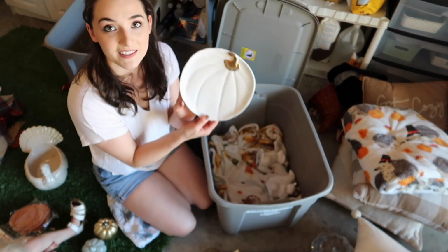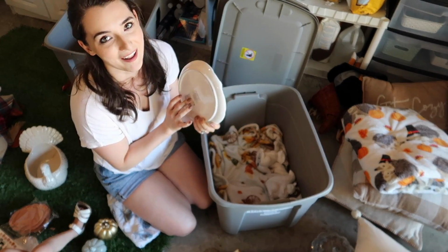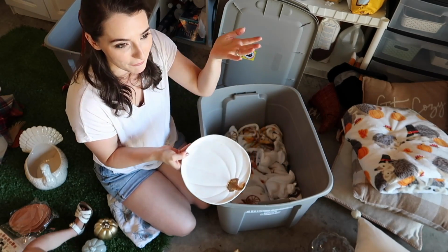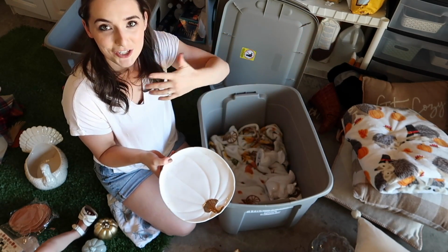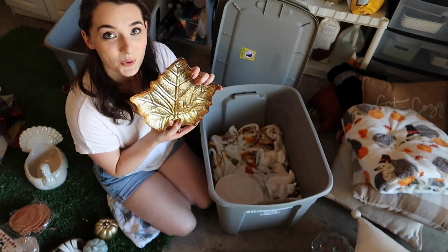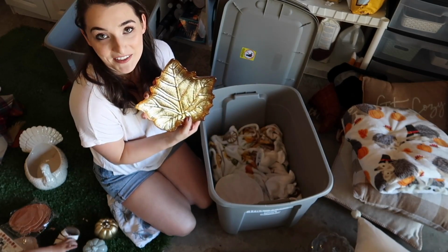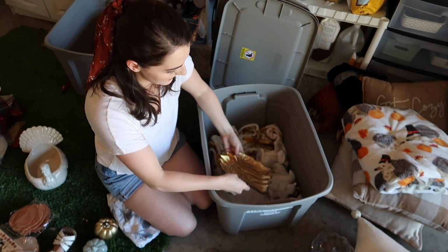Another white thing is this pumpkin plate. I got this a few years ago with my mom. My mom and I love going to Michael's every year. Even if we don't buy a ton of stuff, it's just fun to get some ideas and to walk through the aisles. I have this gold leaf plate that I've had for years and years, and it always finds a little spot in my house, and so I'm keeping that one.